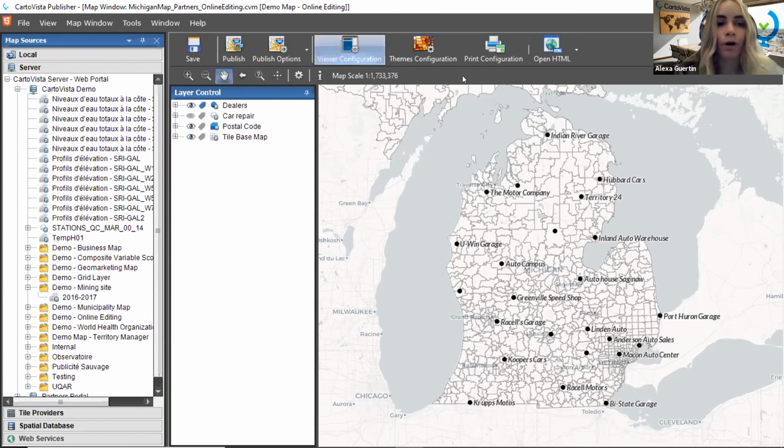At the top bar here, we see this is where we would configure our map. We create our themes, all your viewer configurations, what type of coordinate systems are we looking at? You can manage your charts, your editing and everything from here. And once you've completed your map, it's just as simple as hitting publish and save to publish it to your server.